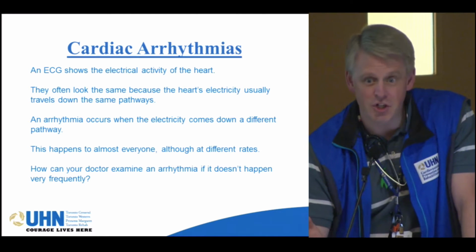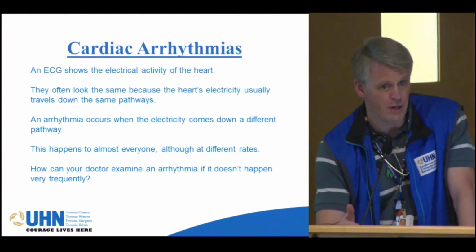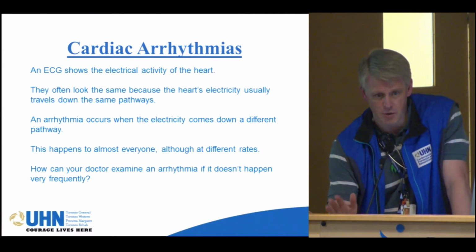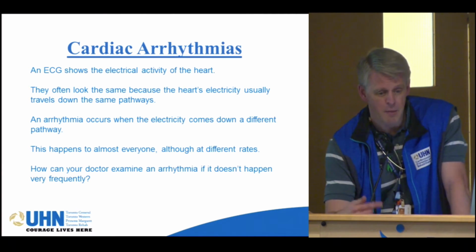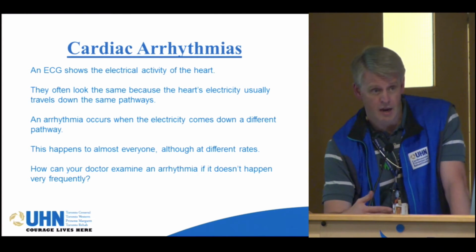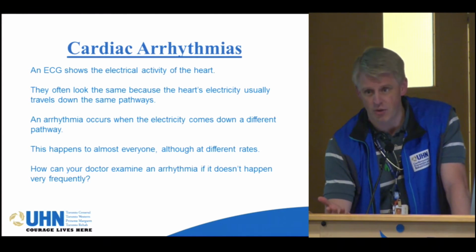Okay, good. So ECGs are a great way to get a good feel of how the electrical system of your heart works. It's the gold standard without a doubt. But as Shital just mentioned, I think on our last one or two slides, it takes a couple minutes to do an ECG, right?